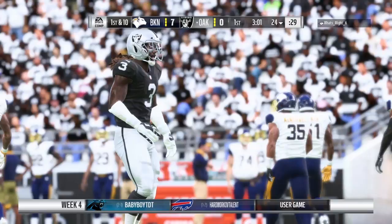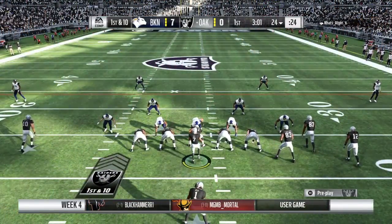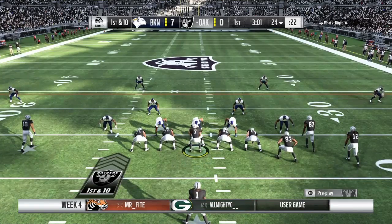Appeal to the vanity of your offensive line. Tell them that they control your fate. Leverage guys. Win the line of scrimmage. If you do that, you start to win first down. You win second down. And guess what? You start accumulating first downs.